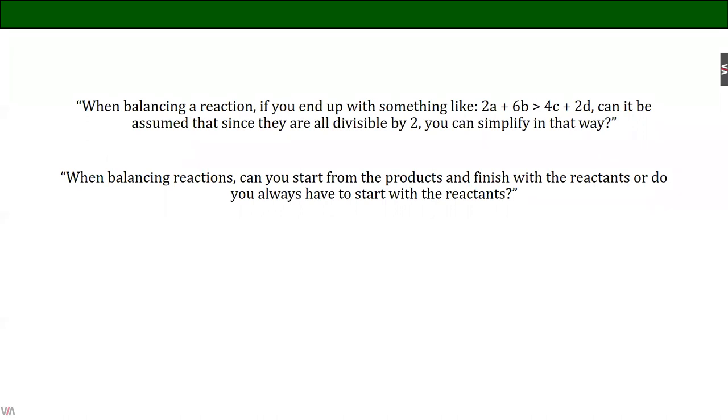So if it seems easier, like, oh, I'm going to balance this over here first instead of that, yeah, that's fine. As long as you end up with it balanced, it doesn't really matter what route you take to get there. Whatever makes the most sense to you.